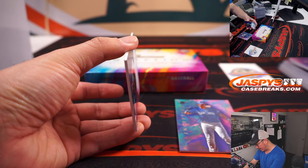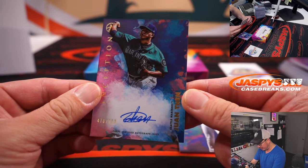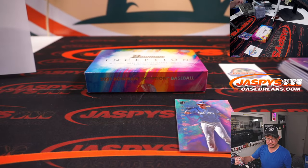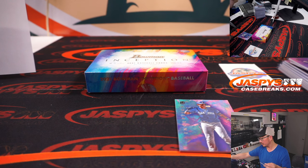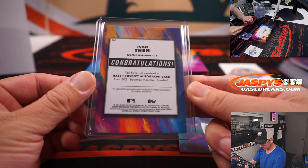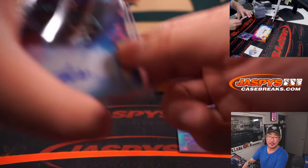All right, and behind Julio Rodriguez, our final auto is his future teammate, Juan Thin. 470 out of 600. Seattle Mariners. That's going to be for Charles. There you go, gang.